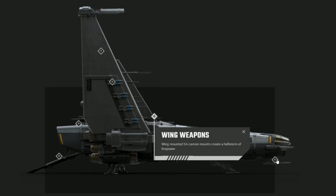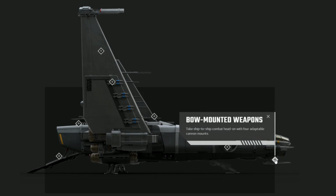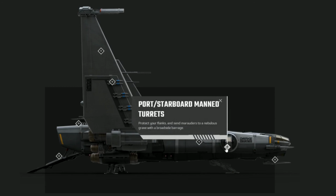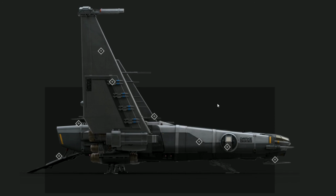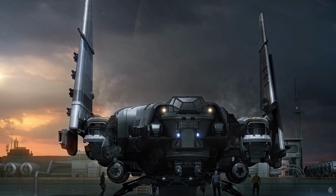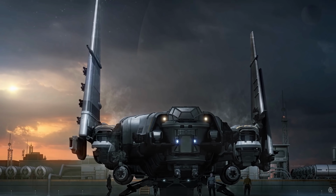So already it's looking pretty aggressive, this ship. Bow mounted weapons take ship to ship combat head on with four adaptable cannon mounts. Fired from the pilot, which is nice. And then here we have the port and starboard manned turrets. Protect your flanks and send marauders to a nebulous grave with a broadside barrage. So overall, this ship is packing a punch, and a very cool looking thing from Drake.